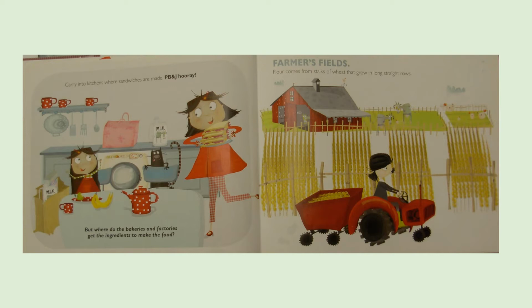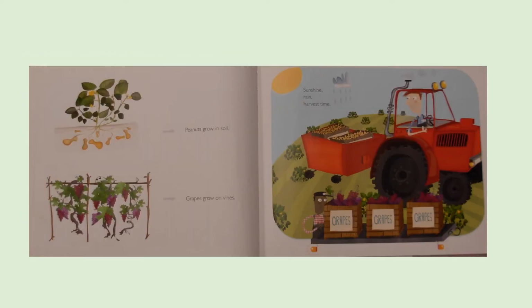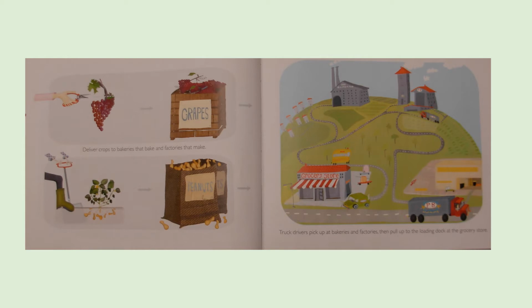But have you ever thought, where do the bakeries and factories get the ingredients to make the food? From the farmer's fields. Flour comes from stalks of wheat that grow in long, straight rows. Peanuts grow in the soil, and grapes grow on vines. Sunshine, rain, then harvest time. Deliver crops to the bakeries that bake and factories that make.